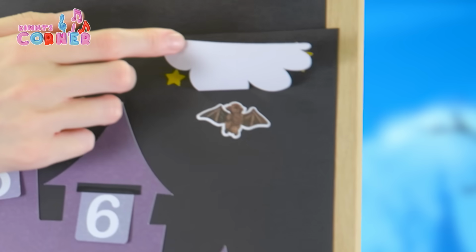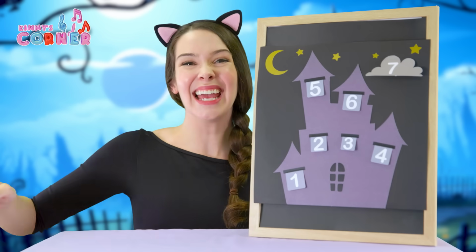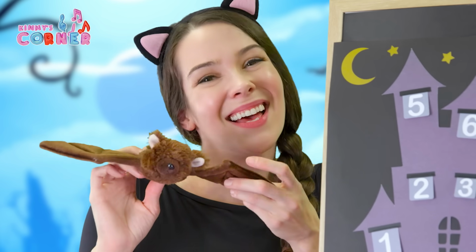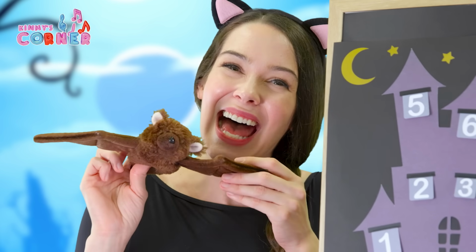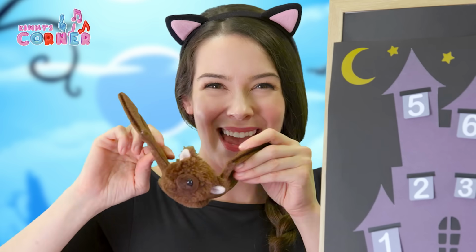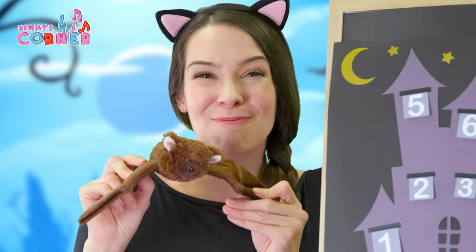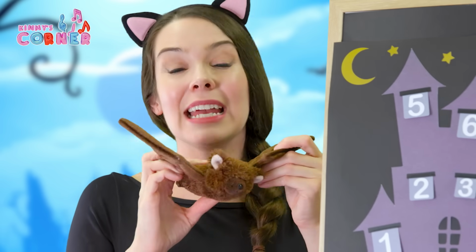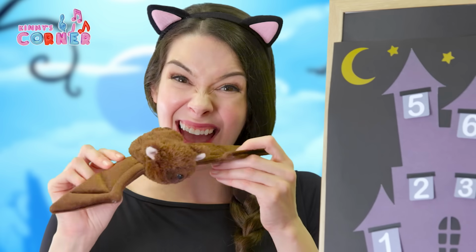What is that? It's a bat. The bat has wings. Ooh, let's make the bat's wings flap. The bat is flapping its wings. It's flying through the sky.